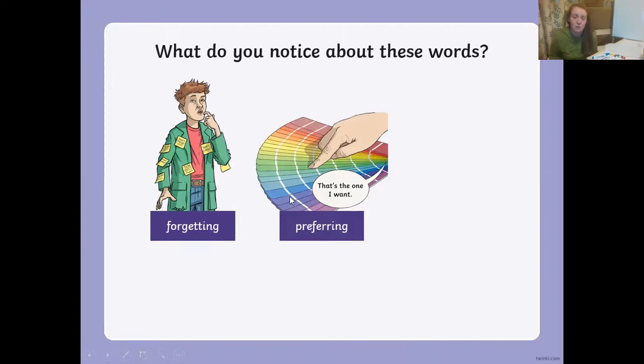Yeah, so preferring is when you choose something that you might prefer. And this week I actually painted my little girl and my little boy's bedroom, and I had to choose which colour I wanted, a bit like this lady is here, to see which one I would prefer.